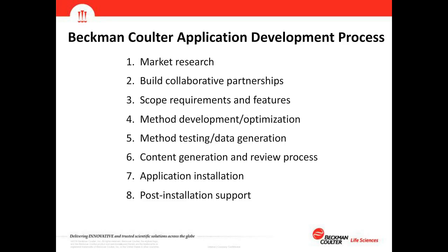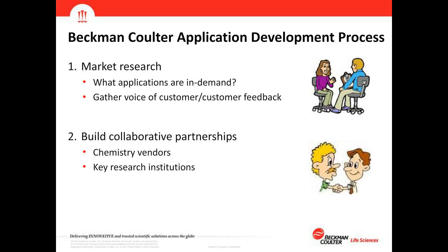which go through an internal and external review process. That's followed by installation of the applications at the customer site, and then post-installation support. So I'll go over some details on each of those parts of our development process. To start with, we have market research.